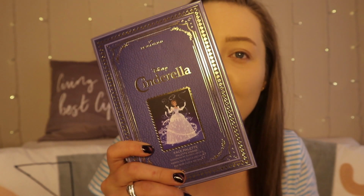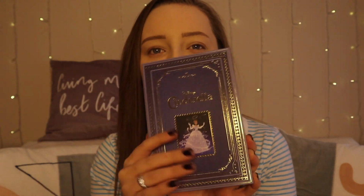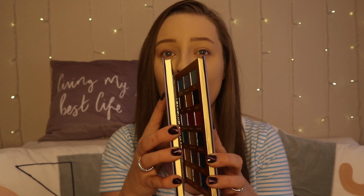So this is the outer packaging, and then this is the palette itself. Honestly, if you are a Disney lover and you love Cinderella, you're going to be obsessed with this. This is beautiful. It literally looks like a book. It's got the spine down it. It opens up exactly like a book.